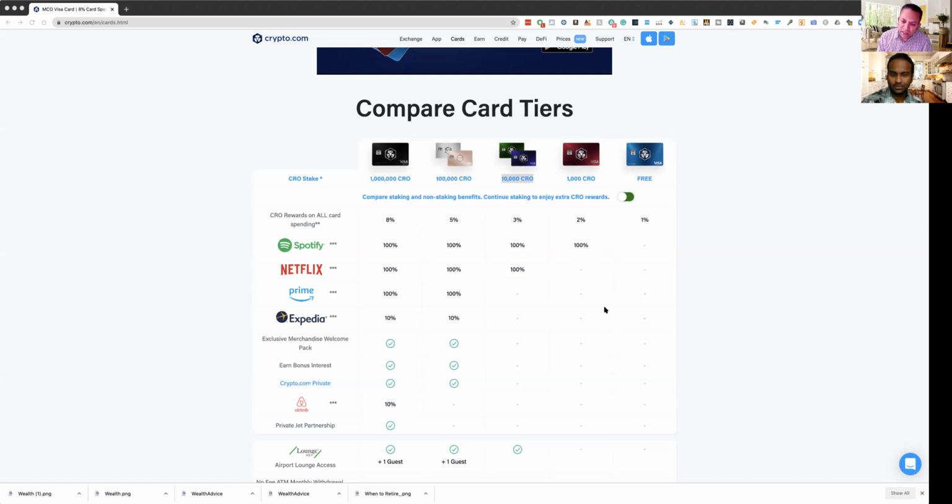On top of that, you're getting 16% paid every week, and then the growth potential of that CRO token, from 15 cents now could be 25 cents tomorrow. You can sell that off and make money. You can even buy Bitcoin instead of keeping it in CRO, in the future.